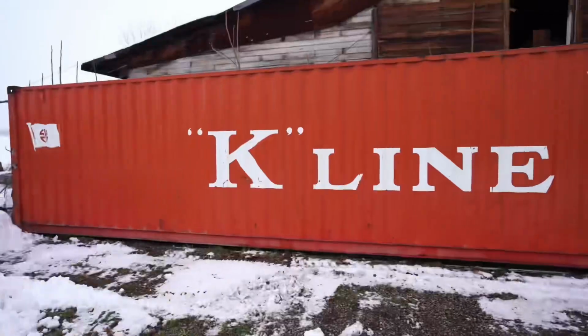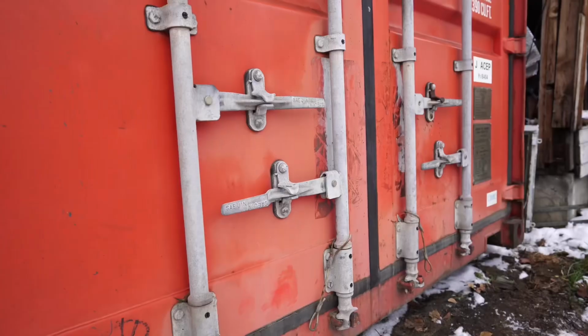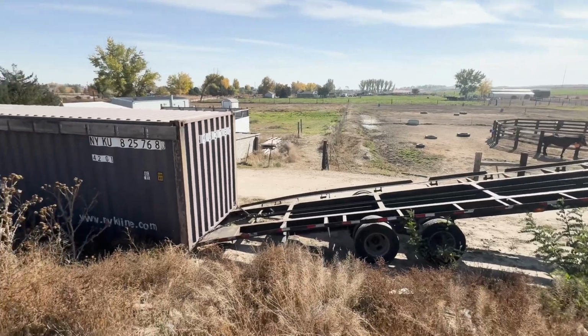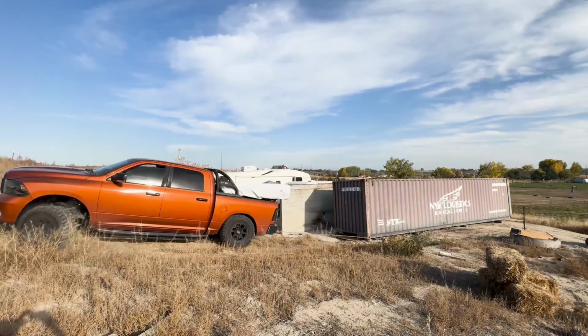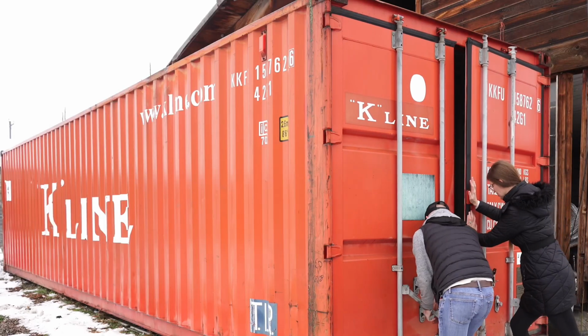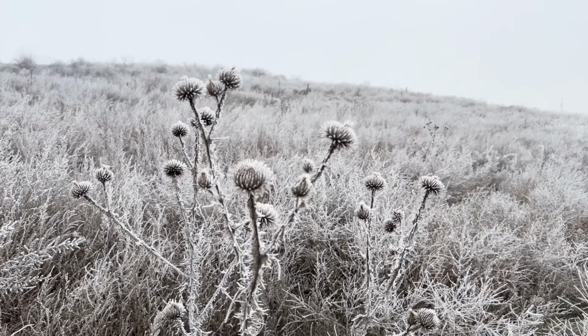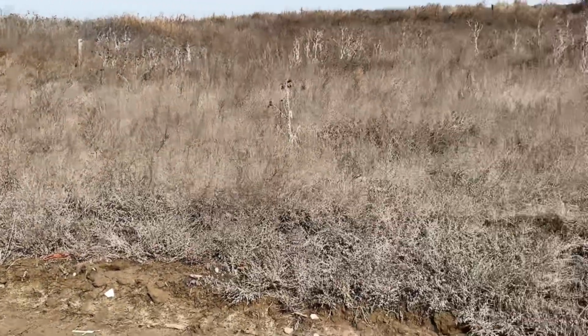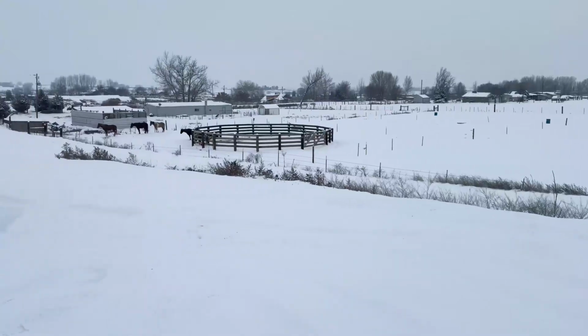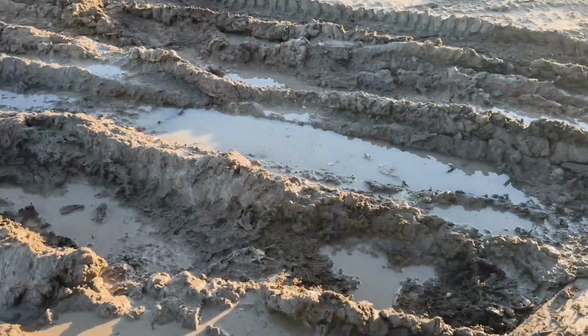In our last episode, we purchased a second 40-foot standard shipping container, which is the same size as the one we bought with our property at the beginning of last year. We weren't able to pick it up and have it delivered right away due to southern Idaho's weather of freezing to slightly more than freezing temperatures, which meant we were dealing with snow, ice, and mud.